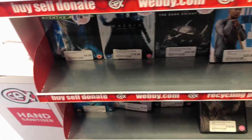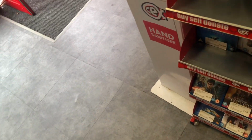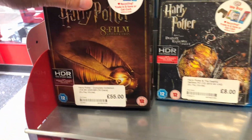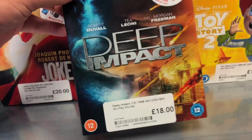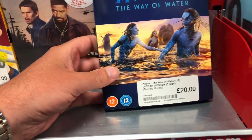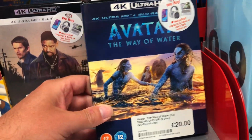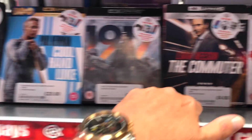Let's go inside. Croydon CEX, here we are, and there's 4Ks first. I don't know what I'm doing here, I'm taking my glasses off. Anyway, let's get here. Okay. Harry Potter. There's the Joker. Deep Impact, £18. I know that's actually £15 now, that goes through at £15, I saw it online. Avatar: The Way of Water, 4K, yours for £20 in CEX.